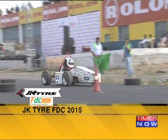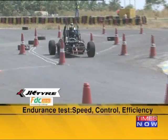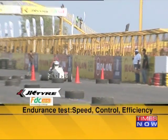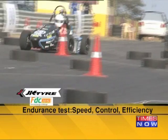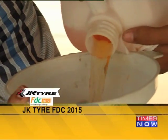On the last day of the event came the most important of them all, the endurance test. This was the culmination of all events that came before it, and again, this was a timed event. Each car had to complete the required number of laps on the track, and besides just speed and car control, what was also measured was fuel efficiency. This was one of the places where design really came into play.